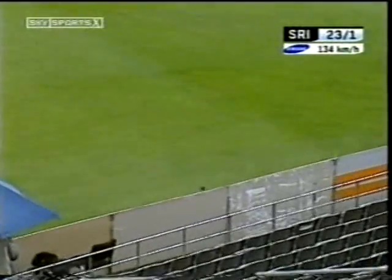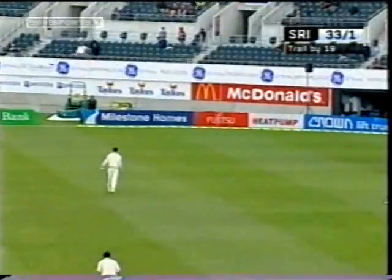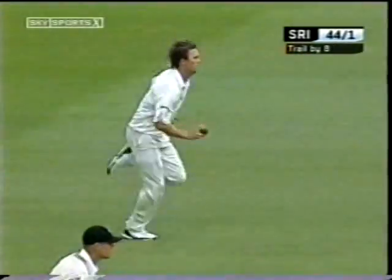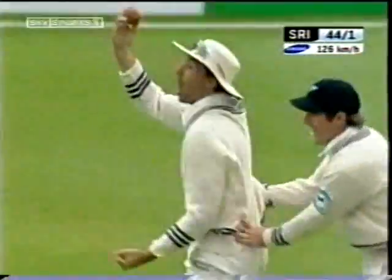Lovely shot, tremendous off drive. Played to perfection. That's in the air. Didn't hit that one, didn't time that. And hit it where he wanted, but he'll pick up 4 nonetheless.